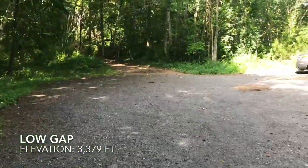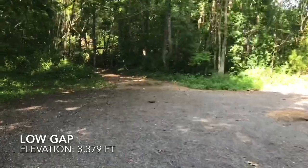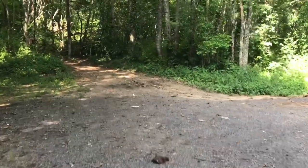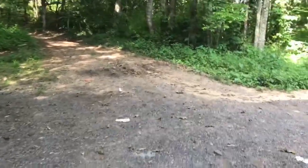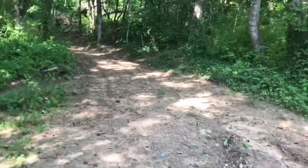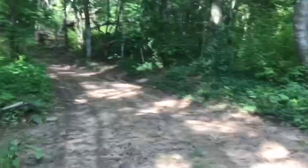All right, back on trail after lunch. Got about 4.5 miles, 4.8 I think, to the shelter. I'm gonna try to get up this little rise and then keep moving. All right.